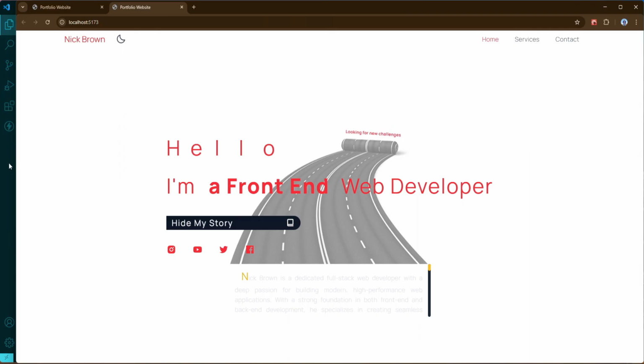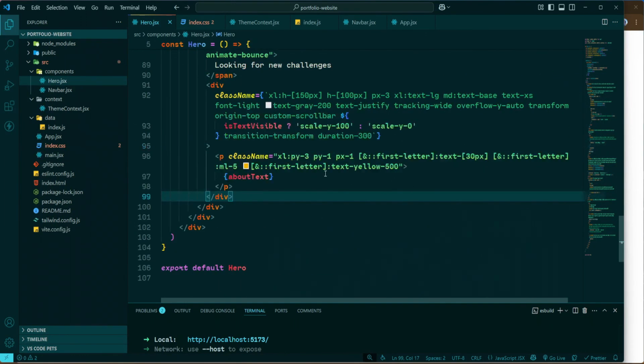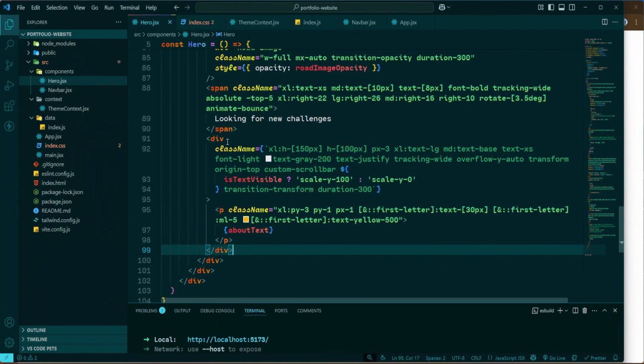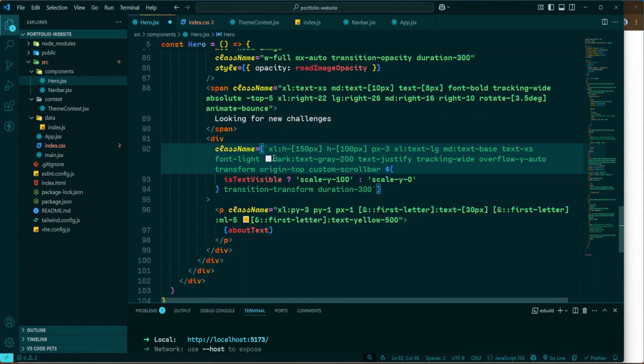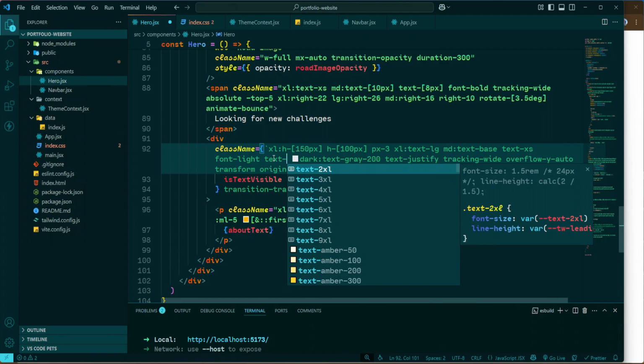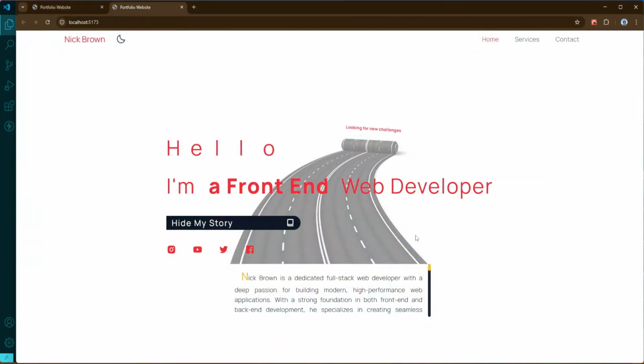So let's go back to the hero section and find here the paragraph. Actually, we need the div element, which is the wrapper of the paragraph. So here I'm going to add dark. And then we need text gray 900. Let's go back to the browser. So the bio text now updates seamlessly when switching between the light and dark modes.